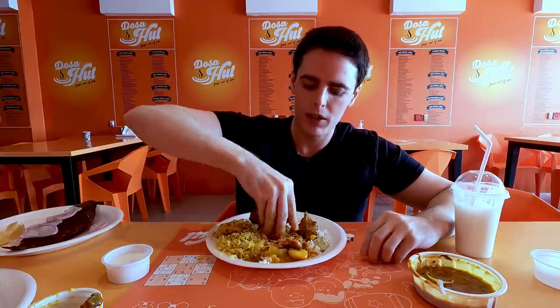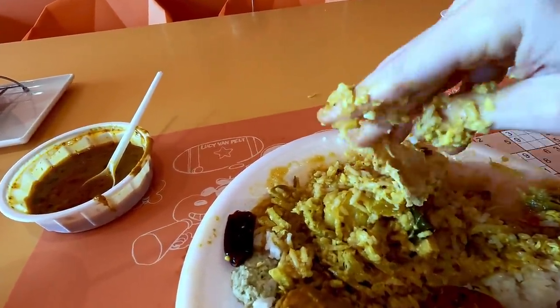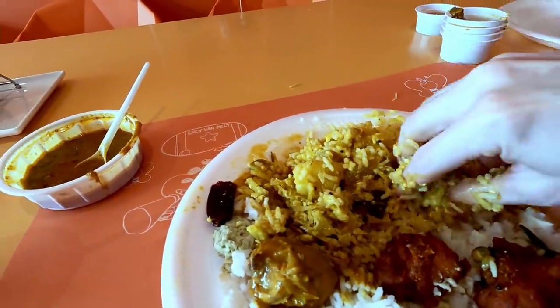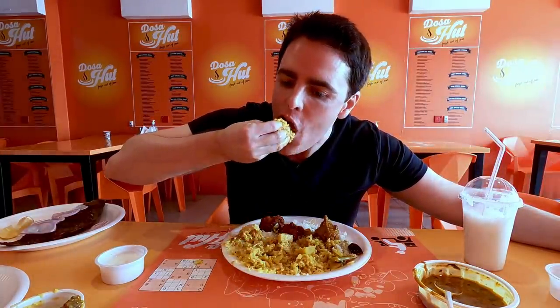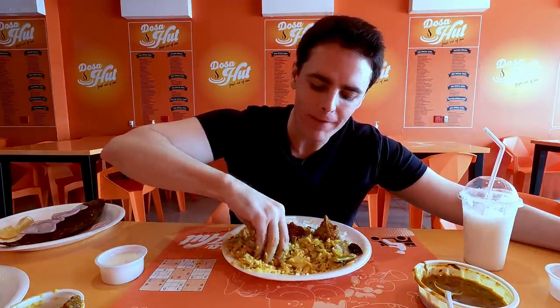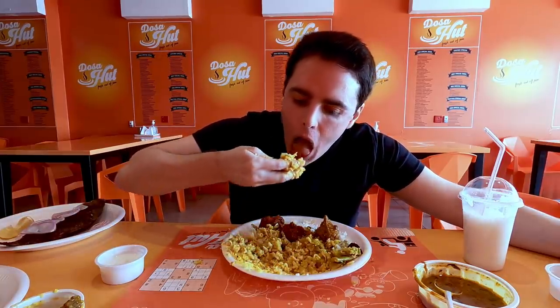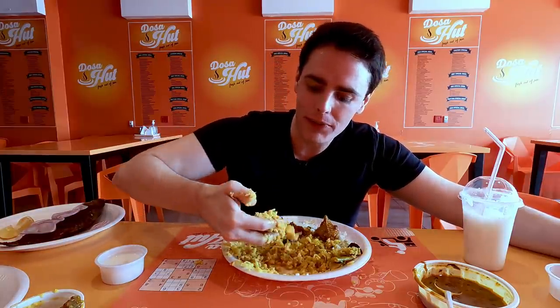Right, I'll mix it in with a bit of the rice. Just get the rice nice and covered. Let's get nice and messy. The vegetables, the gravies, little bits of crunchiness from the poppadom. It's looking lovely, isn't it? Yum yum, guys, yum yum. This is nice.